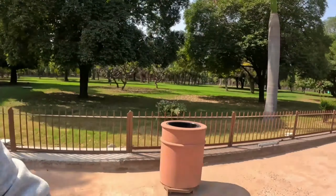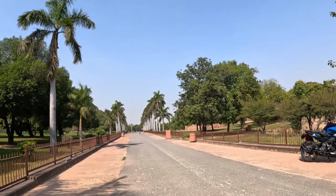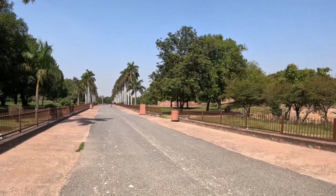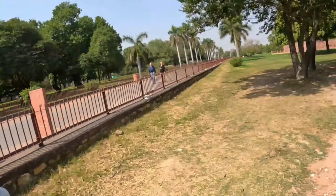So now we will go towards Sher Mandal and just check this building out. But yes, before we enter, I can see the hammam. There is the hammam over there. We will just check it before the Sher Mandal. Let's see.